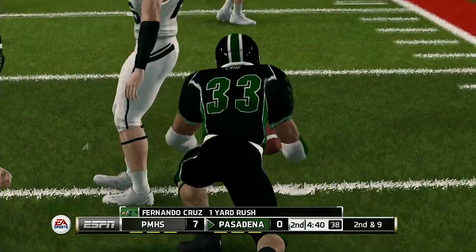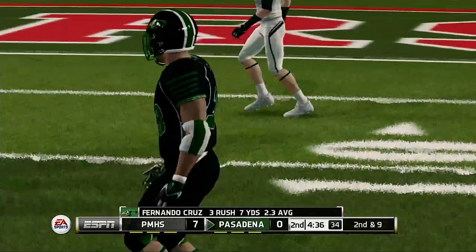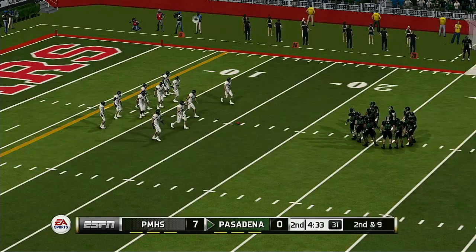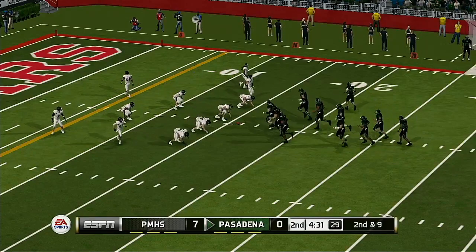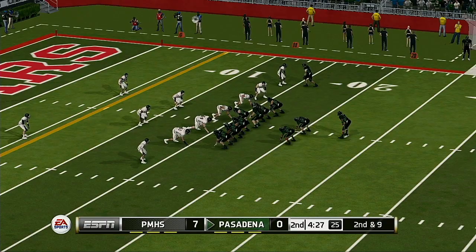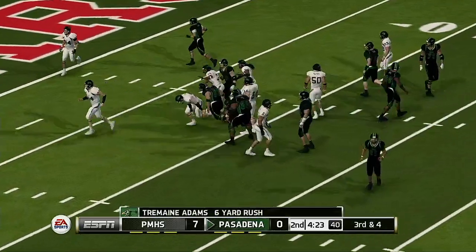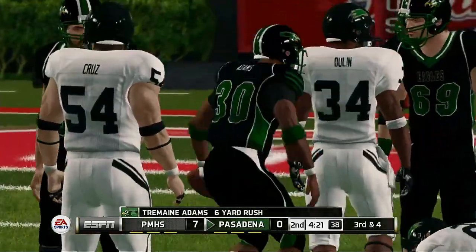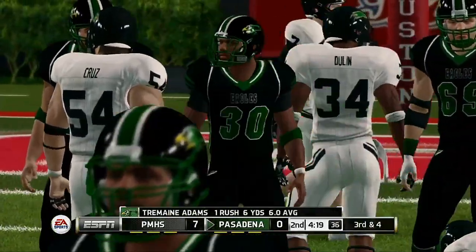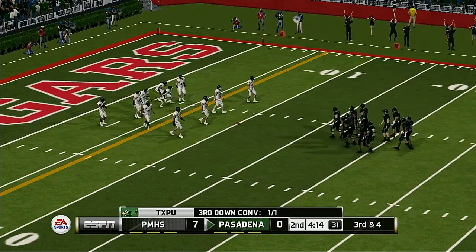Tackled around the 16-yard line. Second down and 9 to go. Ball on the 16-yard line. And he carries the ball for a nice gain. Tenth play of the drive.